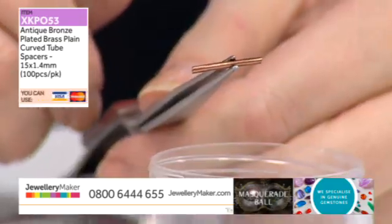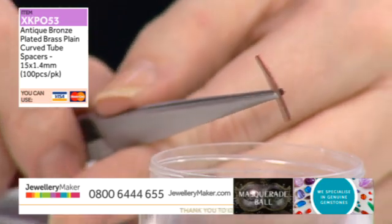I've got a bracelet that's got curved tubes to it with cord through them, and it's just multi-layers all teamed up together. Just simple cords, and it looks really effective. You could make the most amazing one with these. I really like that.